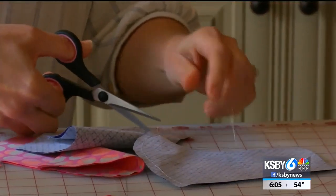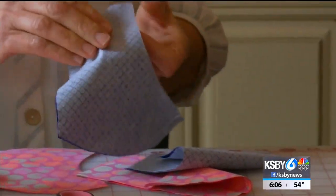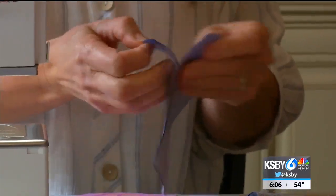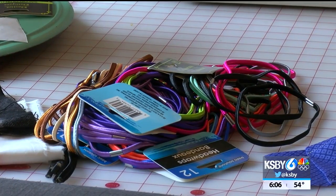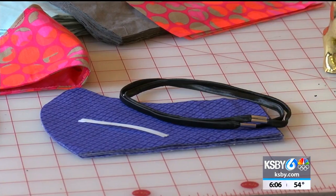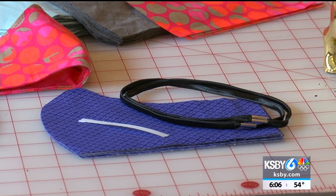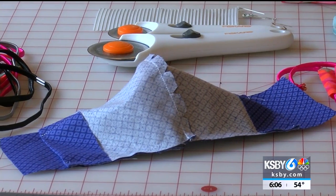Now, the women are producing cotton masks and being as resourceful as possible for the remaining materials. One of the things that we've found that were helpful was using headbands or ponytail holders for elastics. Thomas says the cotton masks are most effective when they fit tightly around the user and adds that they can be reusable if they are washed and sanitized in a regular washing machine.